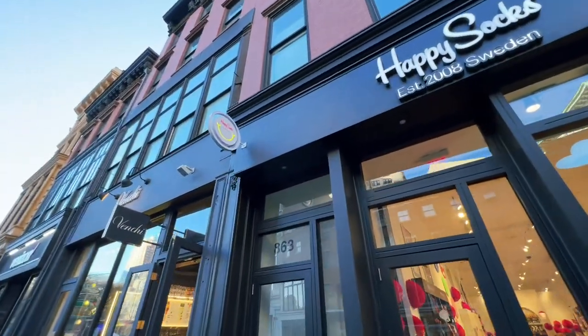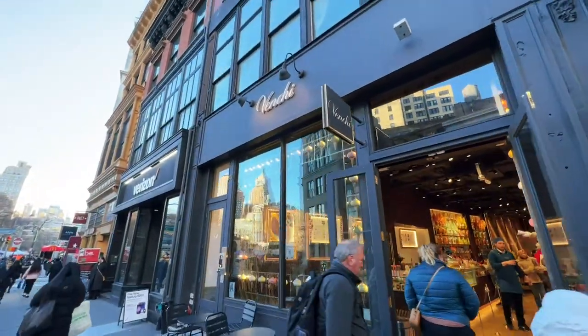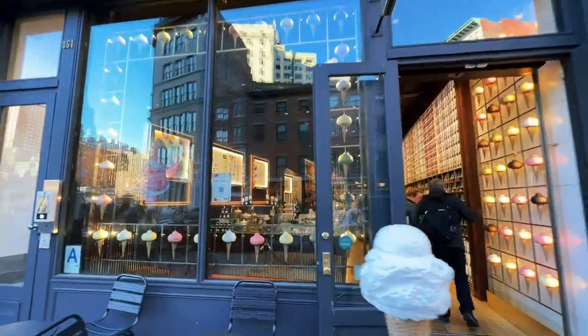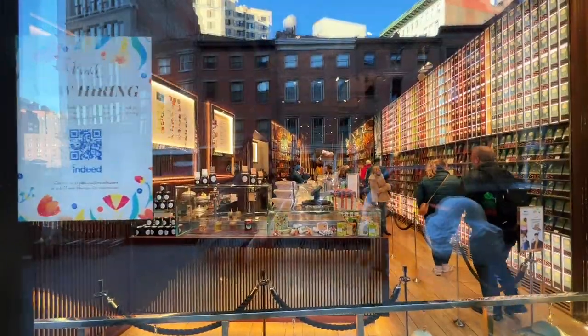So here's a gelato/chocolate recommendation. Right by Union Square is Venki. I love these guys, always have amazing chocolates. Great gelato, they have crepes as well. They have crepes that aren't crap, they're really good.